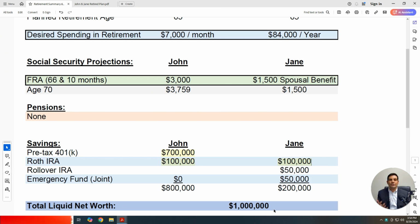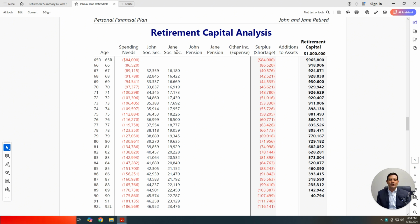So going into retirement with $1 million, they want to know, hey, can we make this work? We think we kind of know how much we want to spend. How long will our money last? So I'll show you on my next screen. This is their plan. So starting at the top left here, 65 and R means retirement. Highlight that. They want to live on $7,000 a month. Remember, they had estimated, hey, that's what they think their bills are going to be or continue to be.